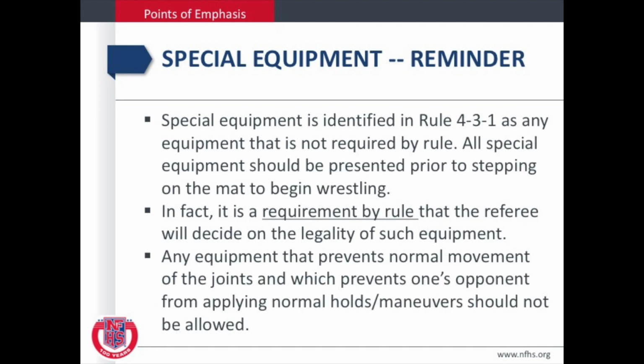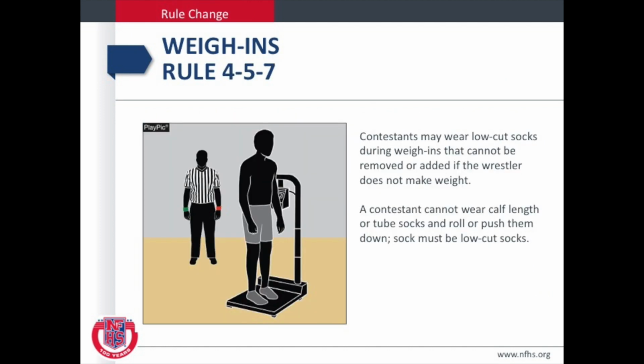As a reminder, special equipment is identified in Rule 4-3-1 as any equipment that is not required by rule. All special equipment should be presented prior to stepping on the mat to begin wrestling. In fact, it is a requirement by rule that the referee will decide on the legality of such equipment. Any equipment that prevents normal movement of the joints and which prevents one's opponent from applying normal holds or maneuvers should not be allowed.